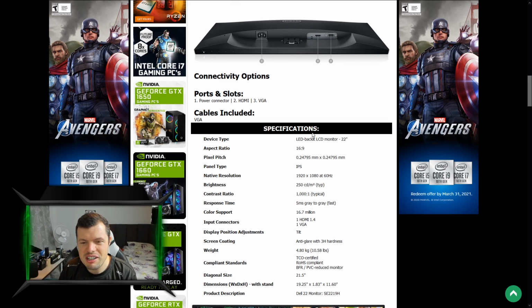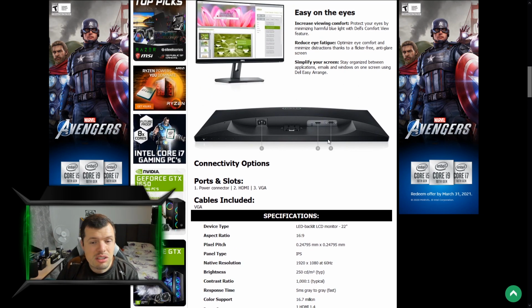Because of glare and reflection and all of that sort of stuff. So if you're looking to get 1080p and game at 60 FPS on a budget, then this could be quite a good option. It does have a D-sub, which is quite nice to have for older PCs that only have VGA ports, and then an HDMI for the newer ones.